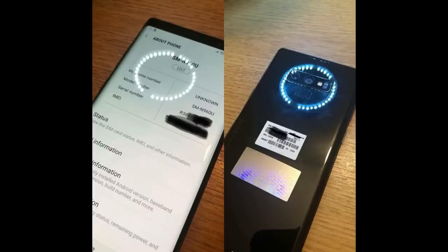Another real life image has been leaked out of the Galaxy Note 9. Most of us already know what it looks like, but if you don't, let's take a closer look at this one. And this image is cut off a lot from here. You can basically see the phone number says unknown. You can see the model number SM-N960U.